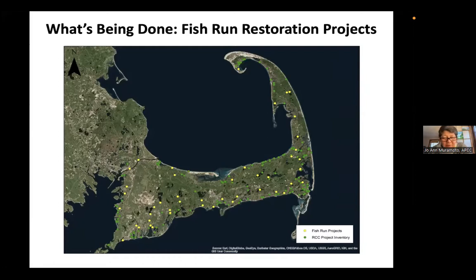So the dots indicate positions of potential fish run restoration projects. There are a number of programs on the Cape which are working on funding and carrying out fish run restoration projects, and they include programs like the Cape Cod Water Resources Restoration Project, which is a 10-year program funded by Congress with funds that go to the Natural Resources Conservation Service and Conservation District to support local restoration projects for salt marsh, fish runs, and shellfish beds, stormwater projects. And APCC is working actively to partner with and support such programs.